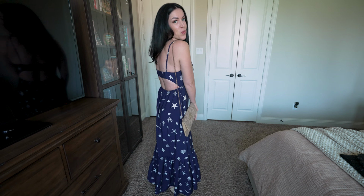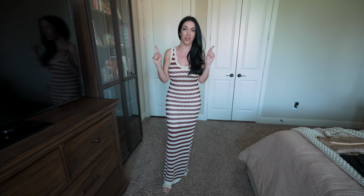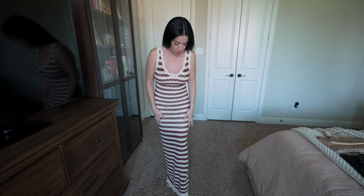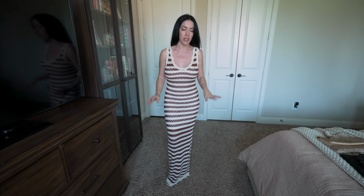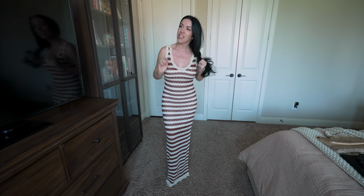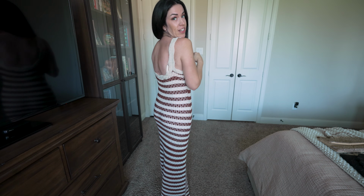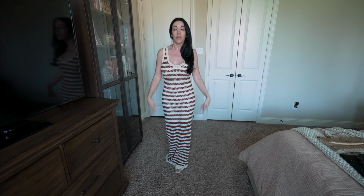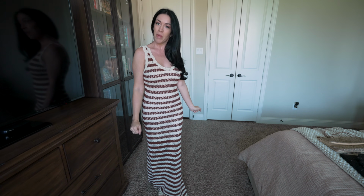So, love this one. Okay, so we're back on the neutral track. I told you you'd see a trend. I love this dress. It's so flattering. Super sexy, very comfortable. Love the crochet. It has a slip under it, so you don't have to worry about any of that. I got this from Altar'd State, and I just love it. It's super comfy. Love the color. Again, it goes with the shoes and the handbag, so we are on track.